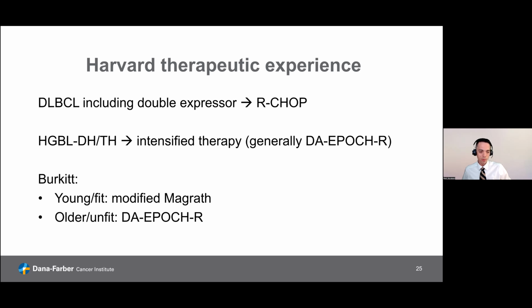Now, for high-grade B-cell lymphoma, we do use intensified therapy. Generally, we use dose-adjusted R-EPOCH. For Burkitt lymphoma or Burkitt-like lymphoma in young fit patients, we tend to use modified McGrath, and in older unfit patients, we tend to use dose-adjusted R-EPOCH. We rarely use hyper-CVAD at our institution based on tolerance and the lack of compelling data showing an improvement in survival outcomes, not counterbalanced by toxicity.